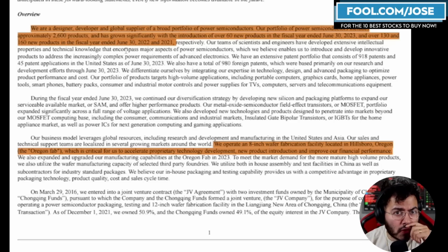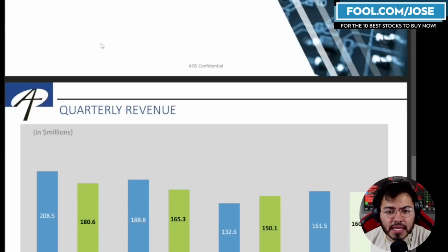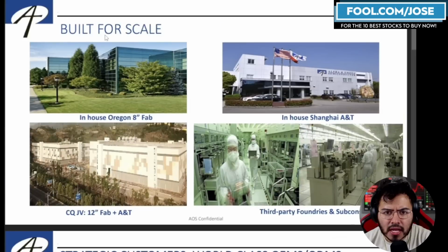Very similar to some of those other analog semiconductor companies that I mentioned, they do have their own internal manufacturing, which helps accelerate their technology development and manufacturing, and helps with the overall supply chain as well. And here, if we take a closer look at their most recent presentation, they talk about how they have their in-house fab plant in Oregon. They have their assembly and testing in Shanghai. They have a joint venture as well for fab and assembly and testing, and they also work with third-party foundries and subcontractors to do a little bit of everything, right? So we understand what they do and how they do it.